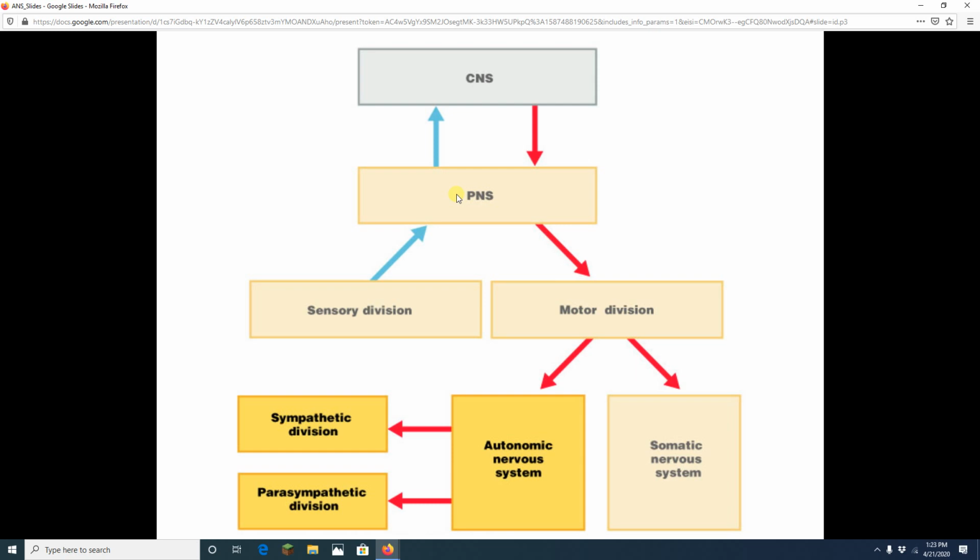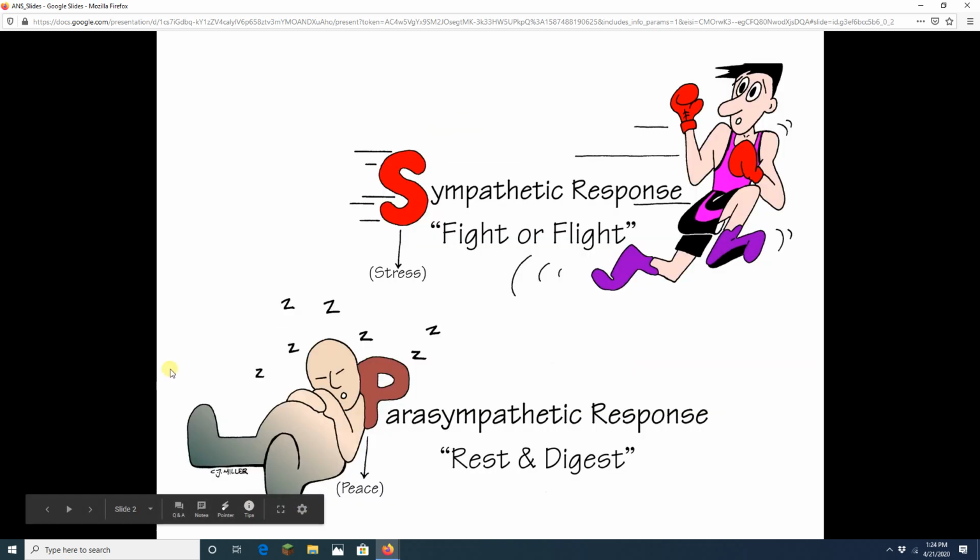Now, the peripheral nervous system has sensory nerves and motor nerves. For the motor part of that, there's a somatic portion, which controls skeletal muscle, and then an autonomic part that controls smooth muscle, cardiac muscle, and glands. And what we're going to do today, and for a while, is to go over the autonomic nervous system to examine the two parts of it, which are the sympathetic and parasympathetic divisions. So let's keep on doing that.